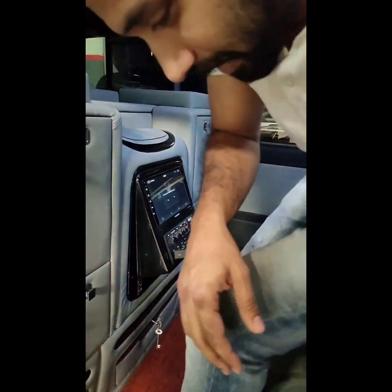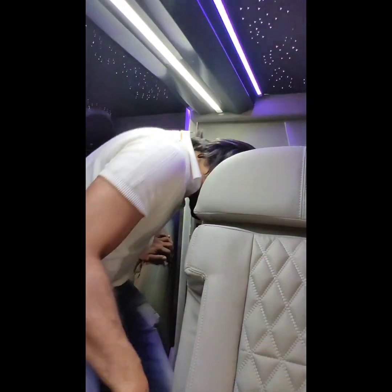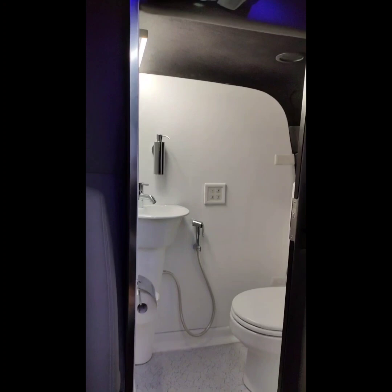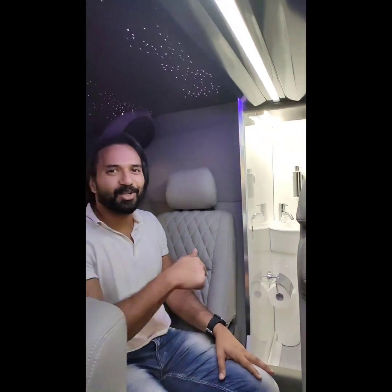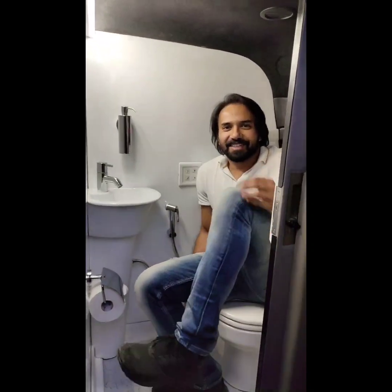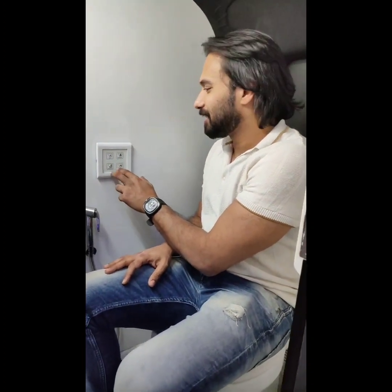And the most interesting part, you're gonna love this, is a tiny toilet. I'm gonna go in. It's like an aircraft toilet. So you have the functions here. It's all electronic. It has a vacuum system, and there is a custom-made stainless steel tank which is placed below the vehicle, which stores water and which stores the waste.